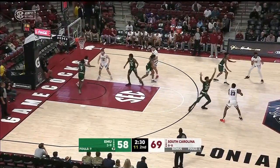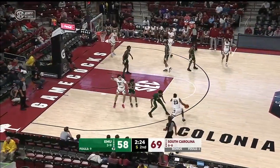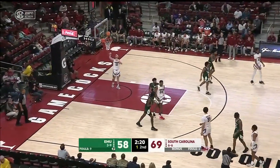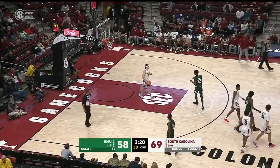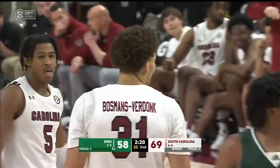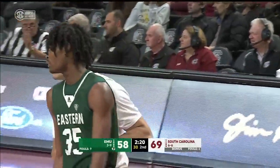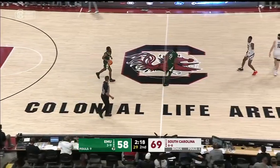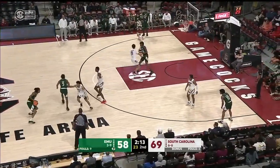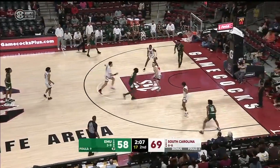And so, like we talked about before, Eastern Michigan's going to have to find a way to get themselves more offensive flow. 1 second. But first, travel is going to be called on Bozeman's Verdunk. Would have been a shot clock violation anyway. We're going to get a shot off. He was looking to pass it. So the Gamecock lead is 11, 2:20 left to go. And honestly, that's still danger zone. That is danger zone for South Carolina because of how deadly Eastern Michigan is at putting the ball in the basket in quick moments and spurts.